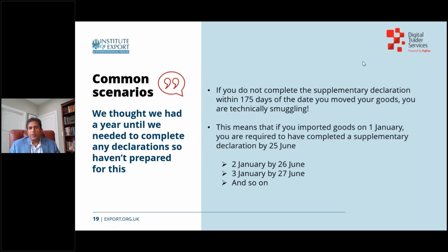Now, the important point here is that, as Kevin discussed, the requirement is that you have to do a supplementary declaration within 175 days of the date you move the goods. So, notwithstanding the delay on when you have to do the full declaration and there's no entry into declarant's record easement, which is January of next year, if you move goods in January of this year, then you've already passed this date. You already have to have done the supplementary declaration.